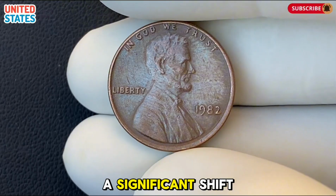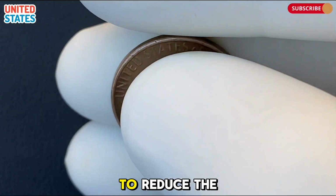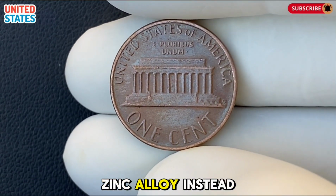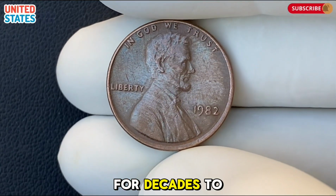This led to a significant shift in the composition of the penny in 1982. The U.S. Mint made the decision to reduce the amount of copper in the penny and began using a copper-plated zinc alloy instead. This change marked the beginning of a new era for U.S. coinage and would continue for decades to come.